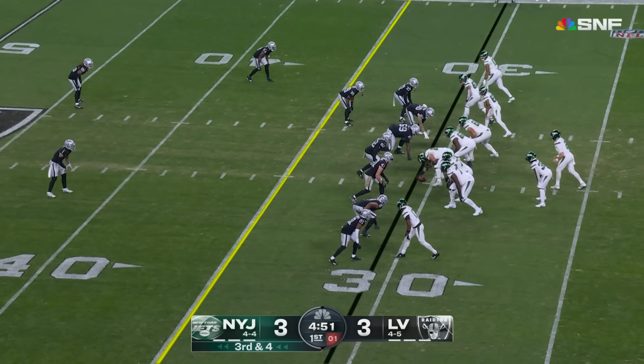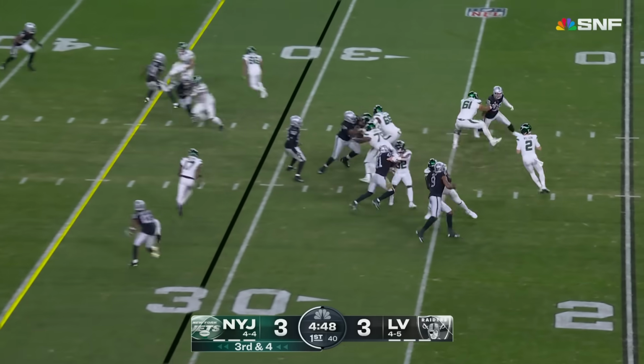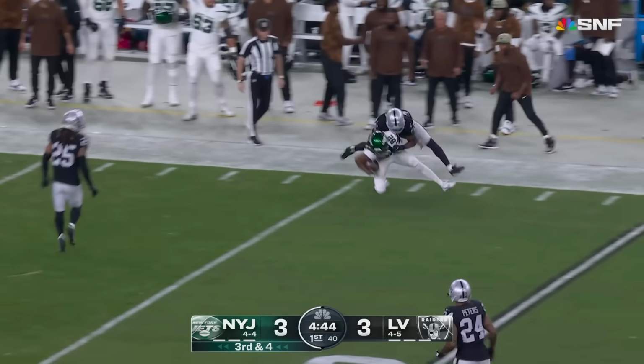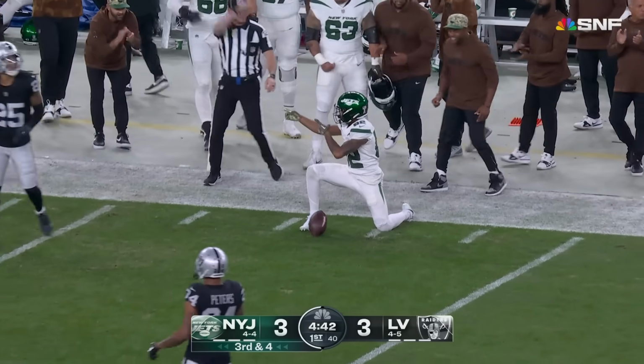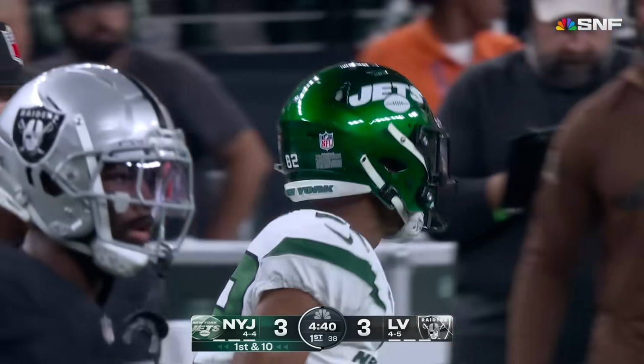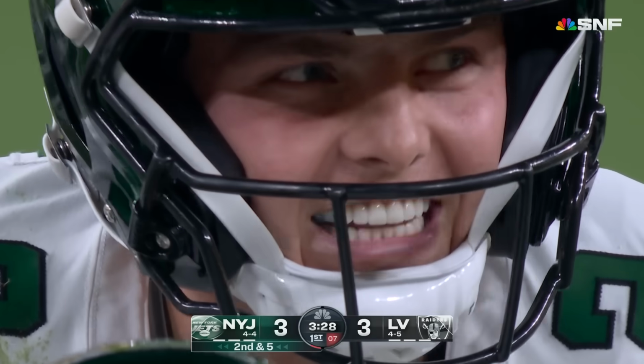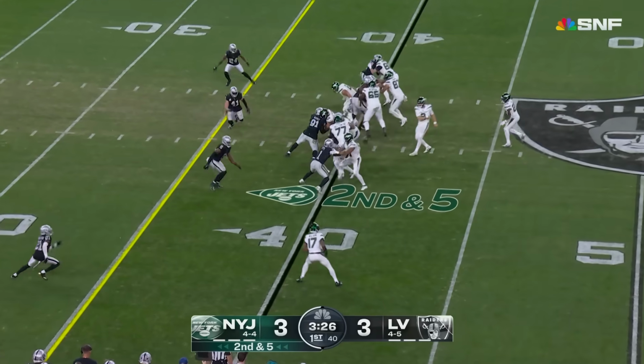Crosby keeps his balance. 3rd and 4 for Zach Wilson. Will fire right side. Xavier Gipson's got it. Open for the first down to the 45-yard line. You see Randall Cobb is right there yelling at him. He watched Aaron do that in camp. That's not, at this point in his career, what he should be doing.